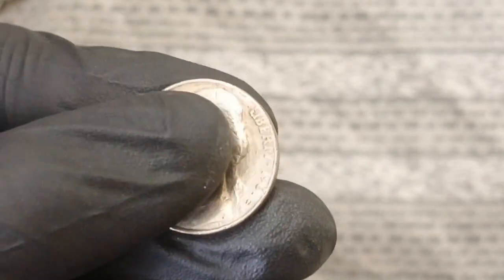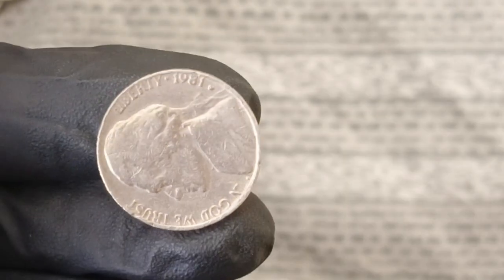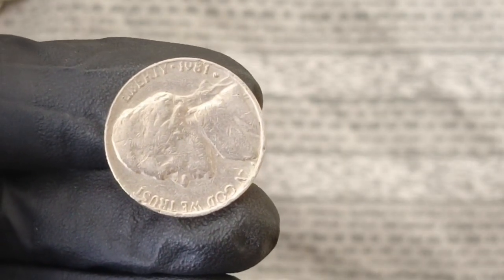So as you check your change or dig through an old coin jar, remember that you might just be holding onto a $79 million treasure that everyone else overlooked.